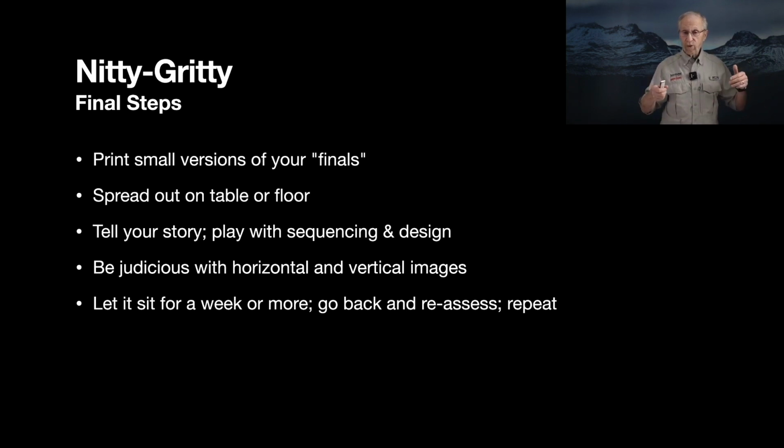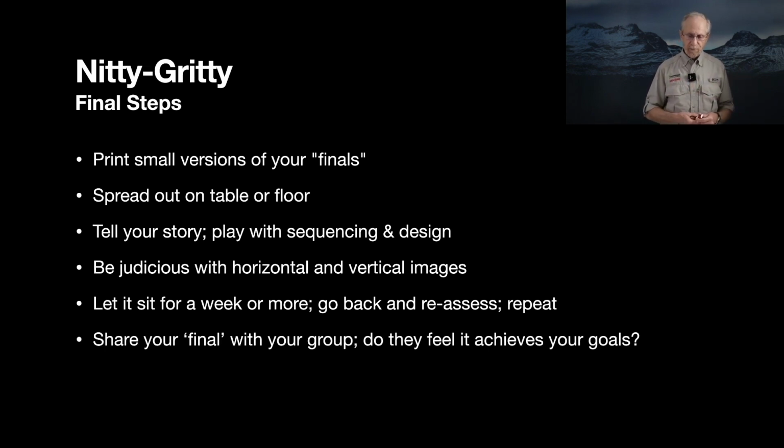You might want to use your iPhone to just photograph the different arrangements that you make so that you can go back and recreate them as you go through this rinse and repeat cycle. Then, several weeks later, you're going to bring in those prints and share this portfolio with your group. You want to know, did I achieve my goals? Repeat your goals. They should know them already. Does this presentation actually achieve my goals?